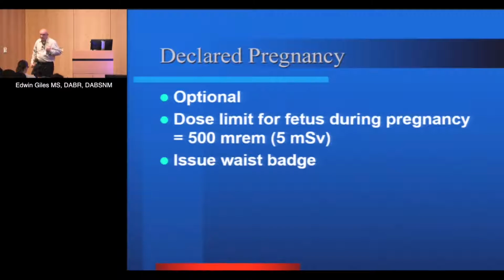The use of the lead apron is very effective, on the order of 98 to 99% effectiveness. So if I receive 1,000 millirem and I'm not wearing a lead apron, she's wearing a lead apron, she's going to receive only about 1% of that, so that's going to be about 10 millirem. So the ability to absorb the radiation is very good with the lead aprons, and so declared pregnancy is not a big issue as far as the amount of exposure that we receive.